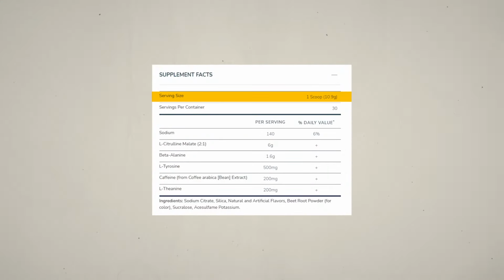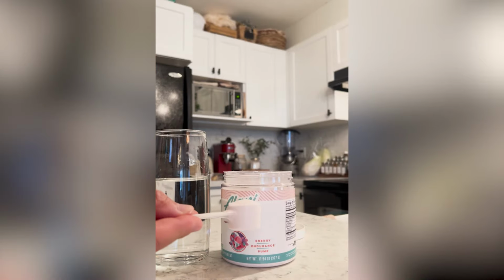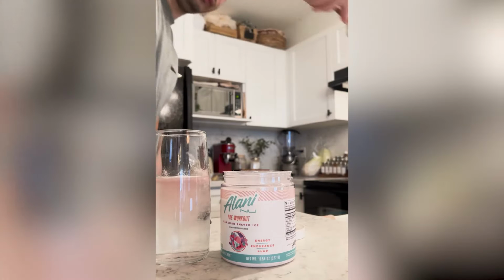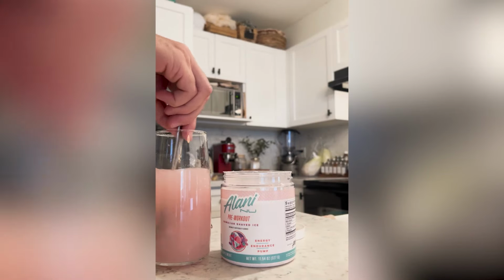Because Alani Nu has a short ingredient list, the overall scoop size is very small. The scoop measures 10 total grams, which is nearly half the size of the Transparent Labs bulk products. This small scoop size has 2 positive impacts on your overall pre-workout drinking experience. It's a lot easier to make pre-workouts taste good when they have fewer ingredients, and they dissolve much easier. If you are particularly sensitive to taste or texture, then Alani Nu pre-workout will be the best option for you on this list.